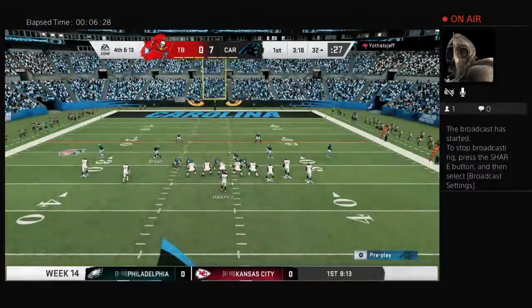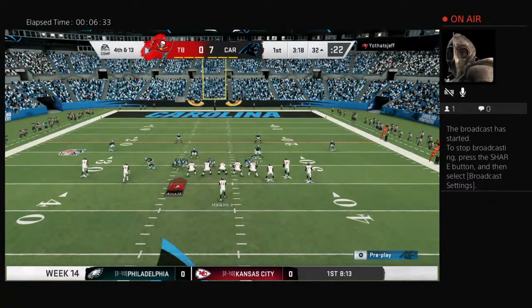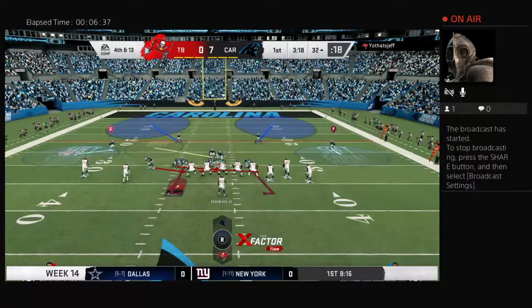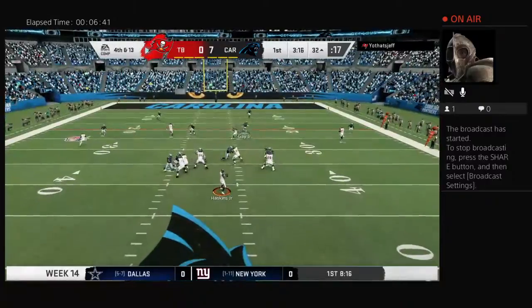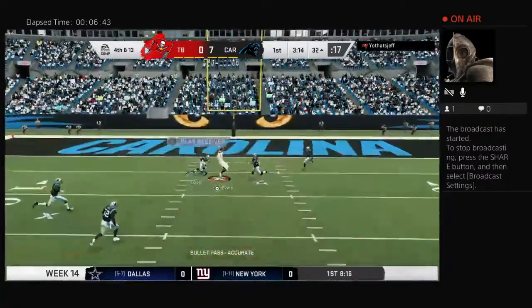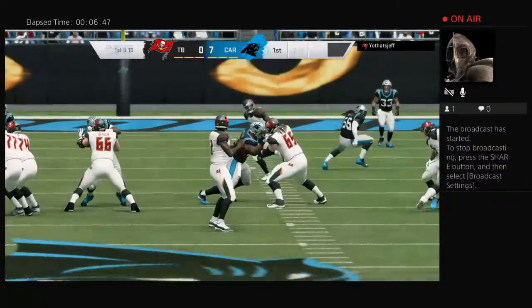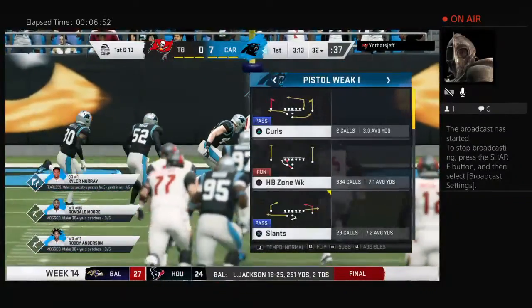Looks like the offense is going to take another shot here. They're going on 4th and 13. Fourth down. Here's Haskins. And this is going to be incomplete. Boy, it looked like he had it and dropped it. And the Panthers will get the football back.